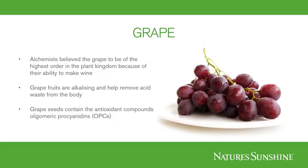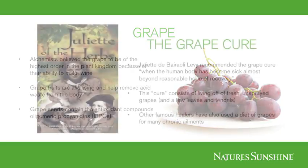Grape seeds, which you're not going to get, of course, if you're eating seedless grapes, contain very powerful antioxidant compounds called oligomeric procyanidins, or OPCs for short. And these are marvelous antioxidant compounds that have great protective effects on the body. So you want, for the antioxidant value, to get the seeds and the skins, not just the grape pulp.